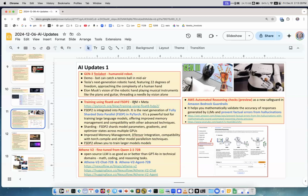This is the work from IBM and Meta. They used PyTorch, and now they integrated this FSDP2 into PyTorch. So yeah, this is a great development. Many people use local models with 4-bit precision.